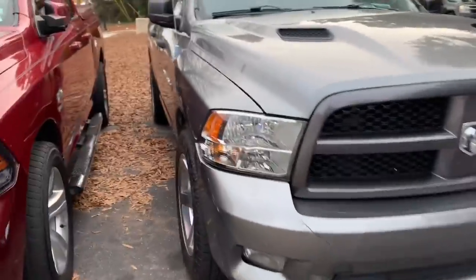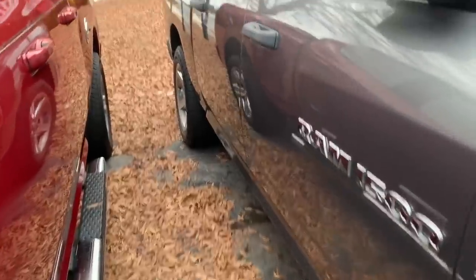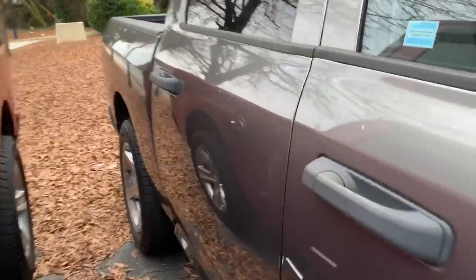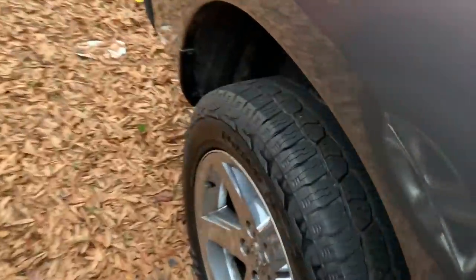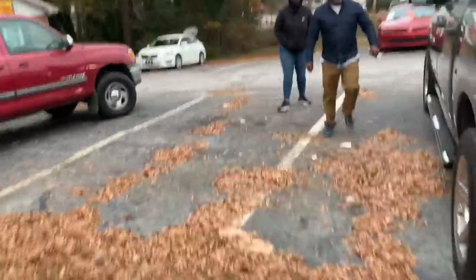We on Memorial Drive. Little issue right there. Looks clean. Not this one, this one's beat up. Looks good. Sorry, this one. What's going on, man? How you doing?